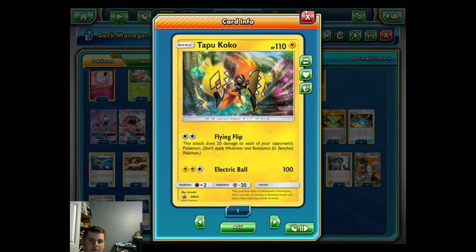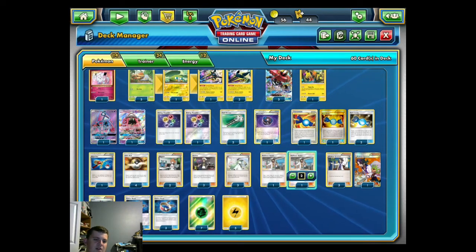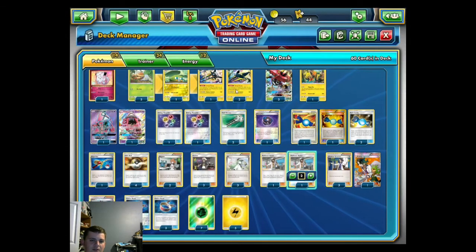And if you Tapu Koko a Metagross or a Solgaleo, it'll bring them down to 230 HP, so you can then one-shot them with the Kukui Choice Band combo. The deck also plays 4 Rare Candy, which lets you skip straight from the basic to the Stage 2, helping us get out our Vikavolts quickly.